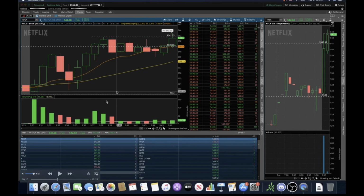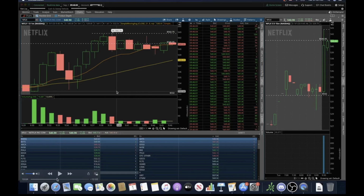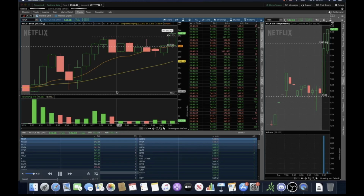You can see, let's just go back a little bit so you guys can see previously. So on this candle right here, watch what happens on time and sales. You can start to see time and sales accelerating, and the orders coming in at the ask or higher, really close to the ask or higher, and you're going to see bigger orders coming in at the ask. 5 minute candle looks beautiful. Volume starting to pick up on this candle too.